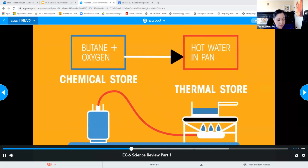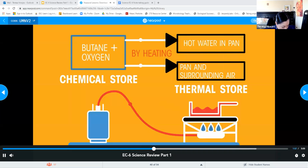Let's see how this works. Imagine cooking using a camping gas stove. The energy stored in the butane and oxygen system is transferred by heating to a thermal store in the pan of water. However, some heat is wasted, so this is better.